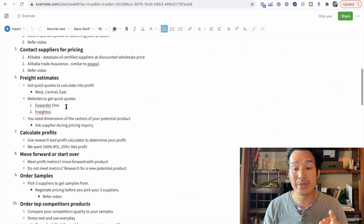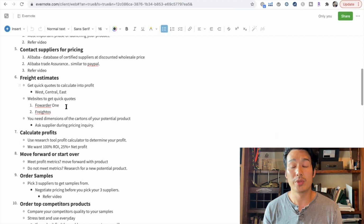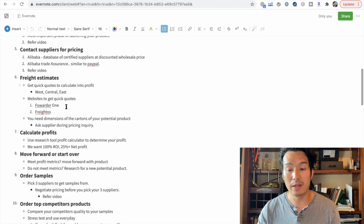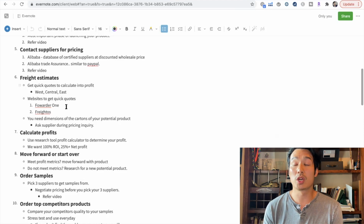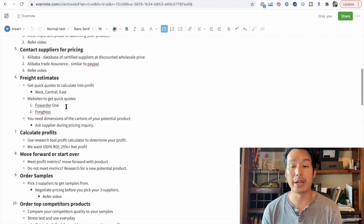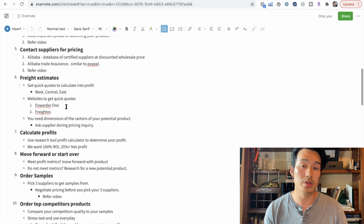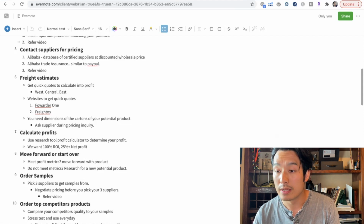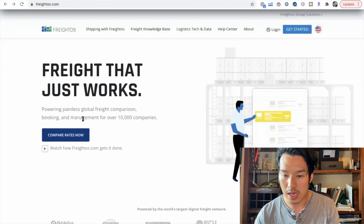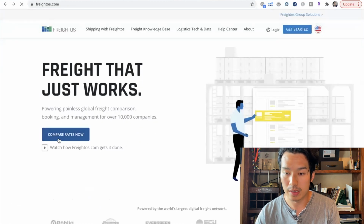And there are 2 websites to get quick quotes. So there's one that I just started using, Forwarder One, and Freightos. I'm going to show you Freightos, right? But you need to know the dimensions of the cartons of your potential product. So I would ask the supplier the dimensions of the cartons or the dimensions of each package of the units during your pricing inquiry. So Freightos, right? So it's really easy. So you go on Freightos and you just do compare rates now.